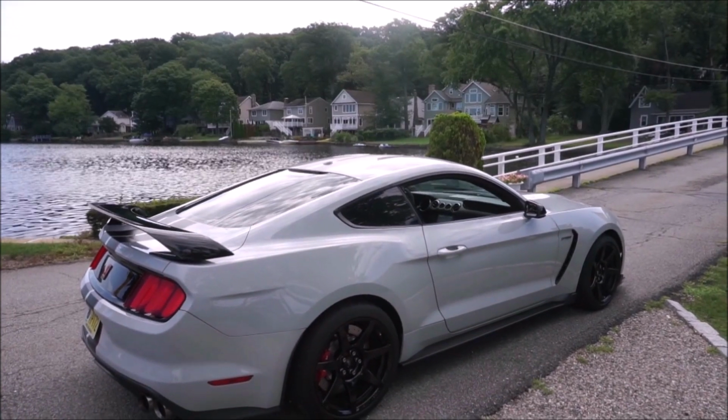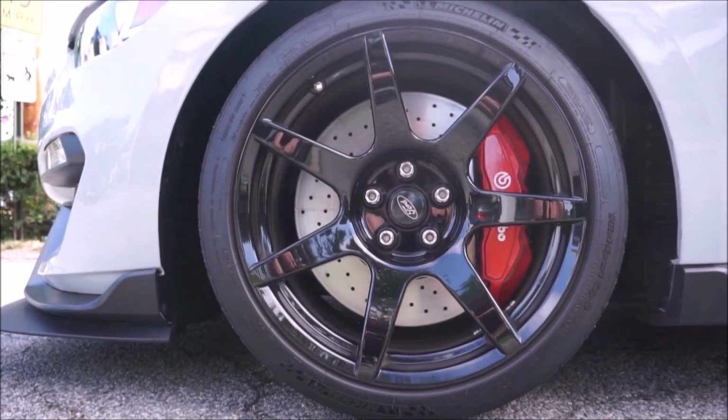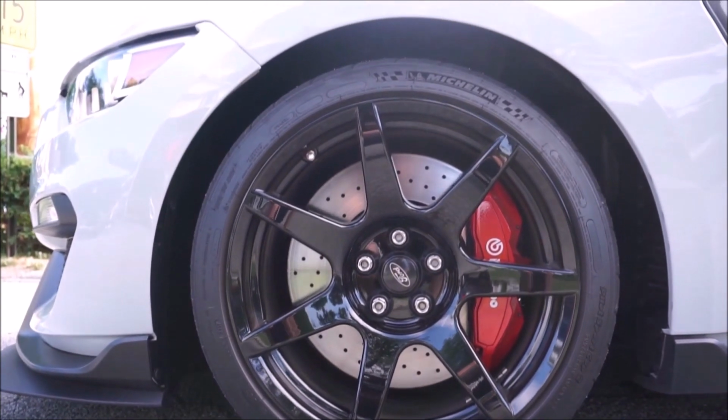Try to get an R if you can. You can get an R in the 60s if you wanted to purchase one. I think that's a better buy than a GT 350 in the 50s. I think the R is made in limited numbers, and obviously is more special, has more one-of-a-kind carbon fiber wheels, has stuff that the GT doesn't have, and it really takes that GT 350 that I love so much to another level. So if you were going to buy one, I would focus on the R.